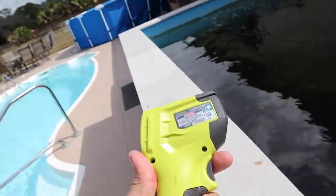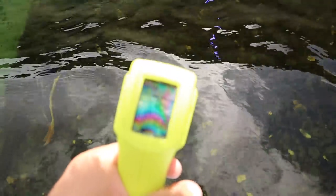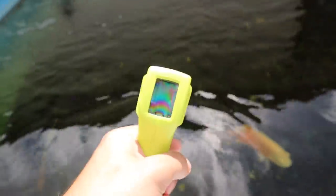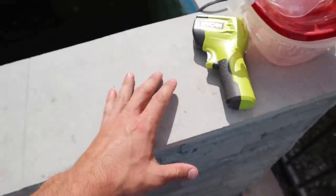So this tells us the temperature of the pond. Yeah, 76 degrees. See that right there? 76, literally perfect. I keep this here just to make sure. It has gotten up to like 80 degrees. So this heater, by the way, if I turned it all the way up, it would be ridiculous.